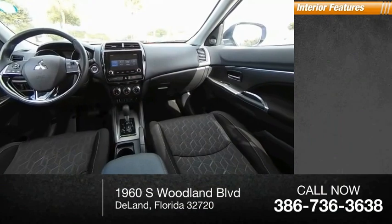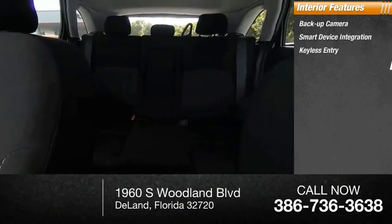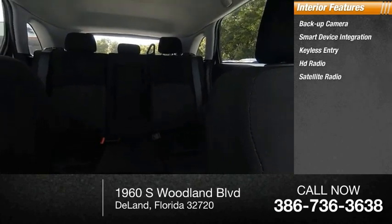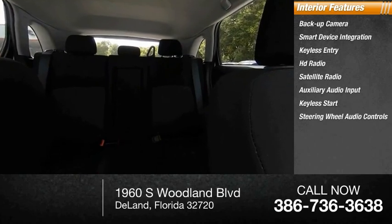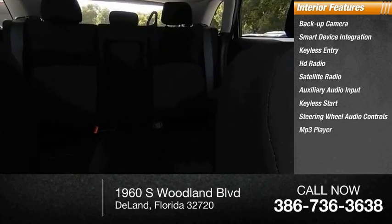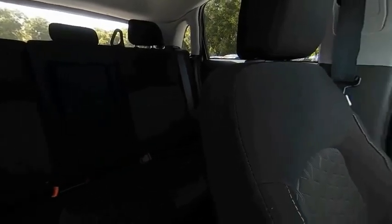Inside you'll find backup camera, smart device integration, keyless entry, HD radio, satellite radio, auxiliary audio input, keyless start, steering wheel audio controls, MP3 player, security system. If you like it online, you'll love it in your driveway. Take it for a spin today.